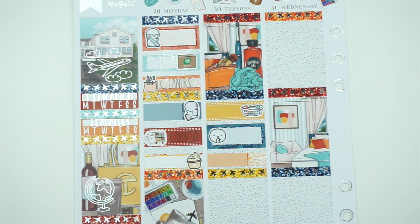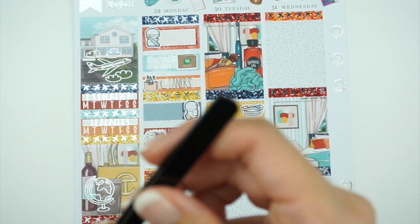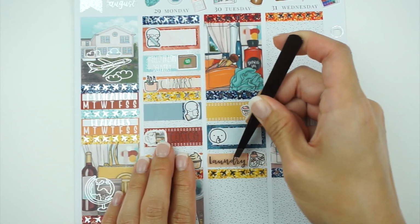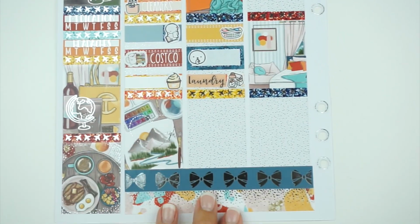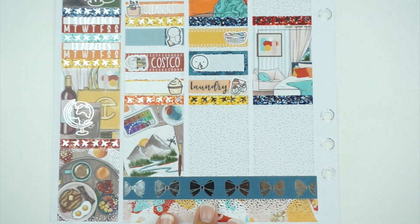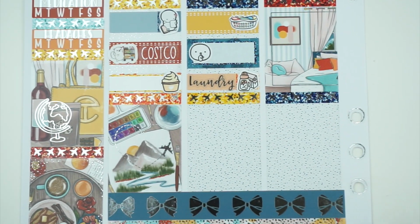So marked that, and then I did laundry, and I used the script from the foil bundle, which fits perfectly right there, and I love that. So that is cool. Maybe I should zoom in a tiny bit more. Okay. Then I started doing my homework already, and it's just been nonstop ever since, which is fine, to be expected.